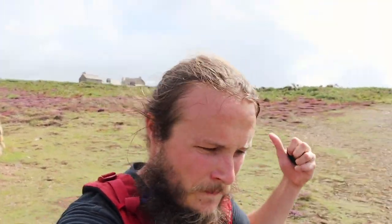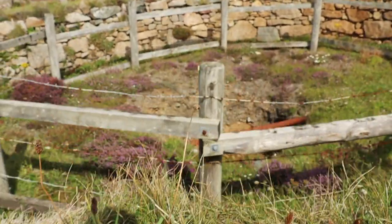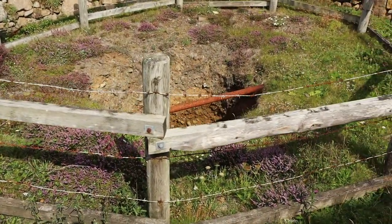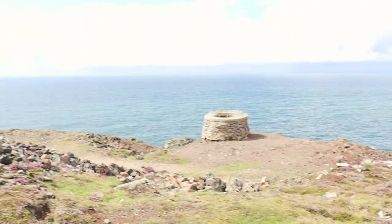So let's go. So in there is this big mine shaft and it's fully fenced off because there's no bottom to it. It just goes all the way down. There's another one over there. That one's got a big grill on the top of it and they just go so far down. It's crazy how many of them there are around here.